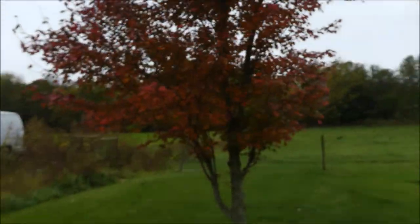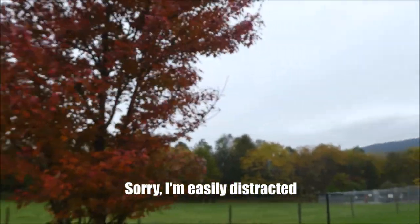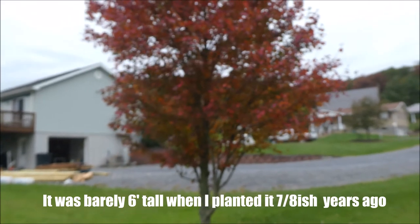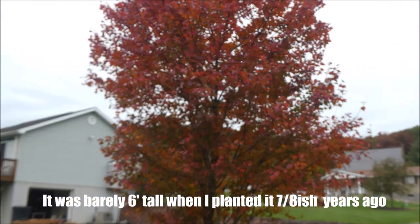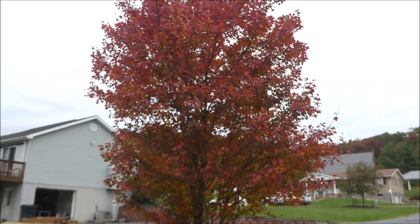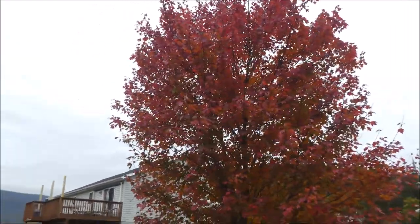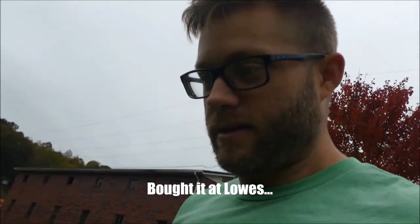By the way, I don't know if this camera will do it justice, but look at that tree. It's called an autumn blaze maple tree. It's real dark green in the summer, and it turns really bright red in the fall.